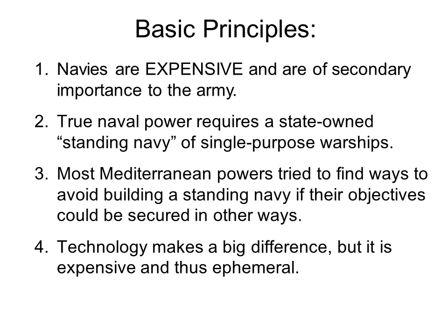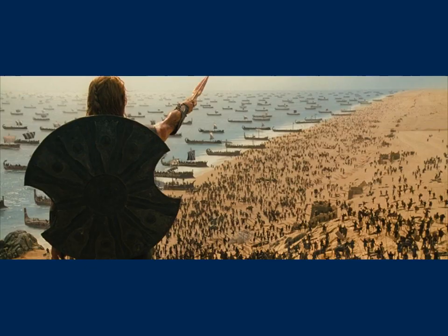True naval power requires a state to foot the bill for a standing navy of warships whose sole purpose is naval service. And because of the expense involved, most Mediterranean powers tried to find ways to avoid building a standing navy if their objectives could be secured in other ways. And finally, the application of technology can and did make a big difference to naval warfare. It still does. But it is incredibly expensive and thus ephemeral and exposed to budget cuts. With these concepts in mind, let's get started.